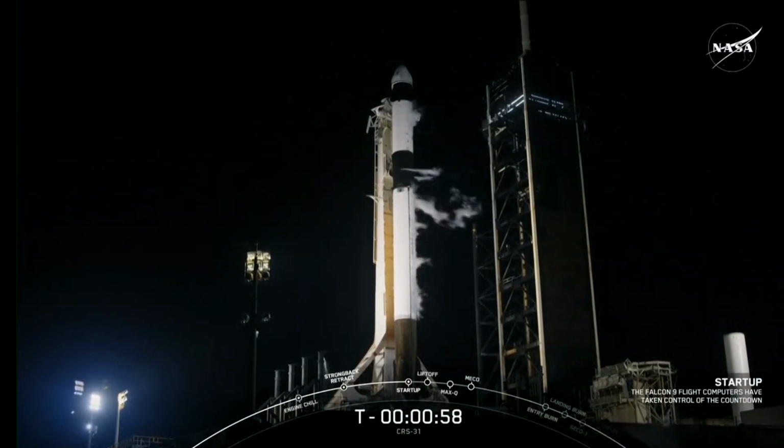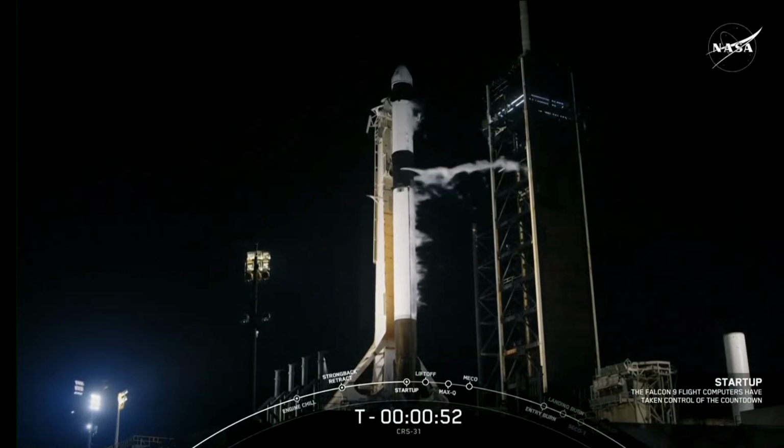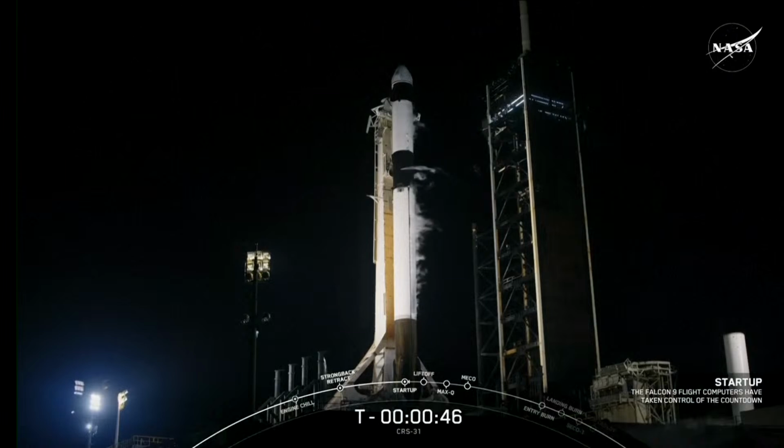Falcon 9 is in startup. Dragon is in countdown. SpaceX launch director, go for launch. There is that final launch director go. All systems are go for a launch of Falcon 9 and the CRS-31 mission.